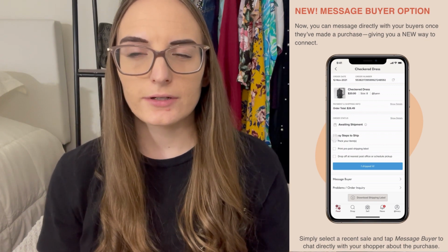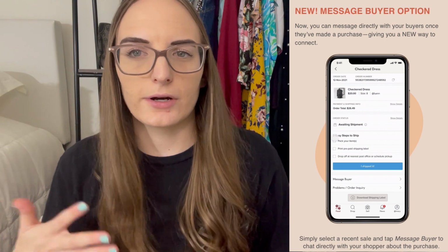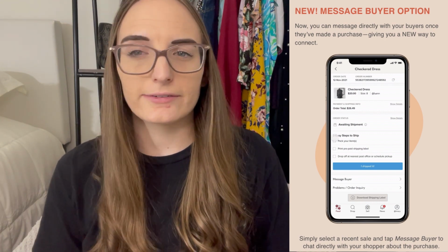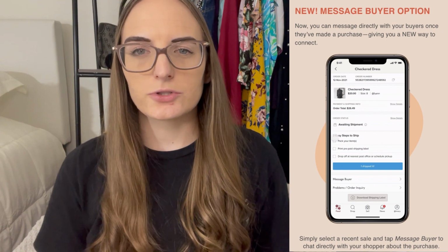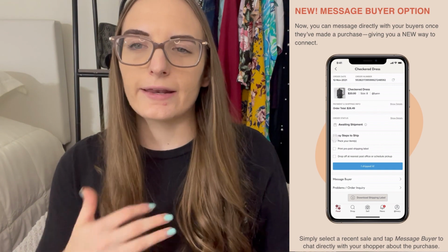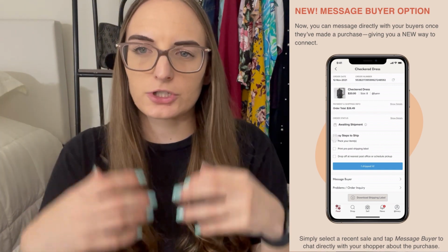The first feature I want to talk about is the message the buyer option that you can now do. Before, when you would make a sale and you'd want to talk to the buyer, you would have to comment on their bundle or comment on the listing itself. Now there's actually an option to message the buyer, which is a private chat between you and the buyer, and it's not on the bundle, it's not on the listing, it's through a separate chat window.